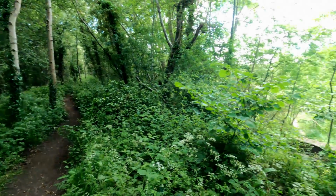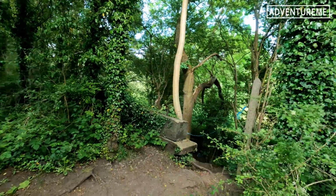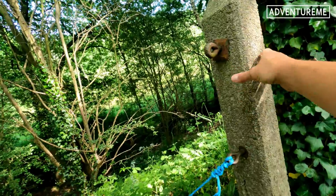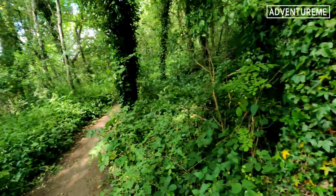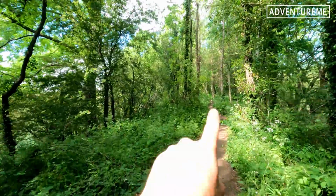But shall we just nip up now and just have a look on top of this bridge? Why not? So here we are up on the former track bed, right on top of the bridge. Just come up this way here and you can see again a nice old concrete fence post here, or gate post. Anyway, I'm heading back to the Pompocali earthworks on the track bed.